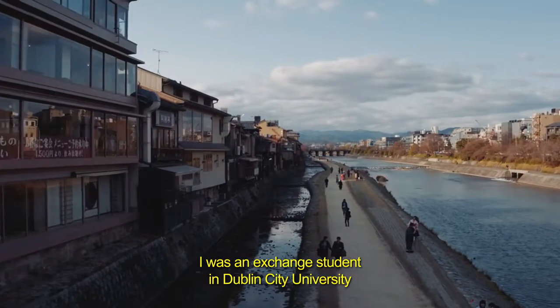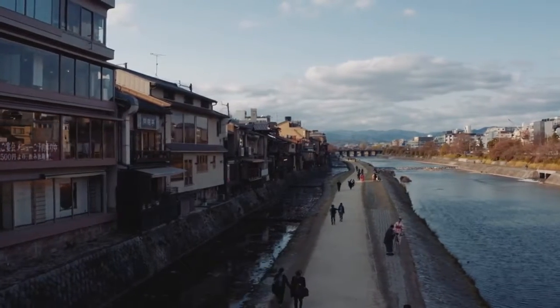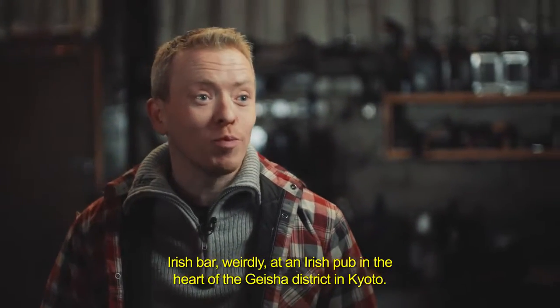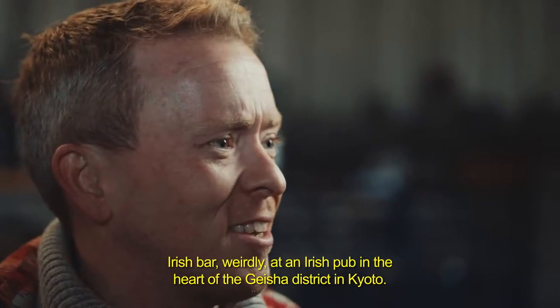I was an exchange student in Dublin City University and studied Japanese and international business. And I was just a pretty bad student. I ended up leaving college and going to work in an Irish bar, weirdly an Irish pub in the heart of the geisha district in Kyoto.